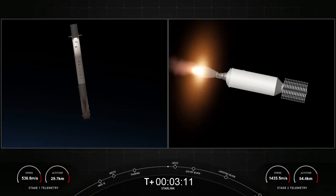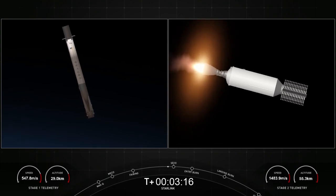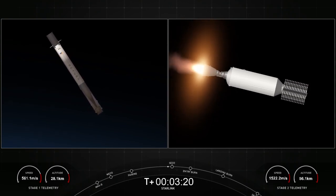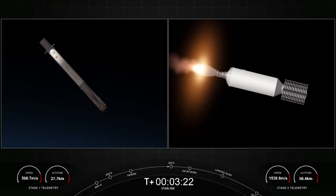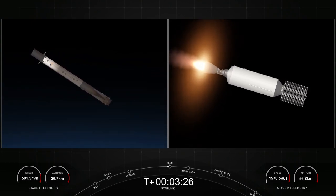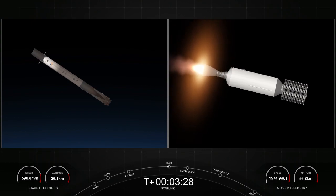Again, we've got some great views of our Starlink mission today. On your left-hand screen, that is the first stage booster making its way back to Earth. And on your right-hand screen is the second stage taking the satellites to their drop-off orbit. Stage 1 FTS is saved.